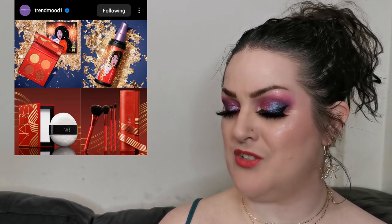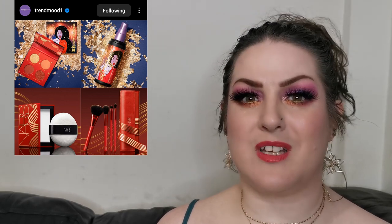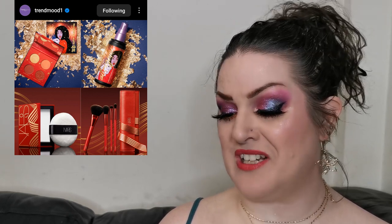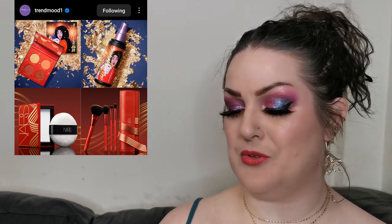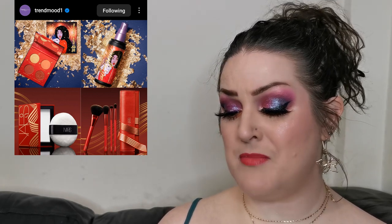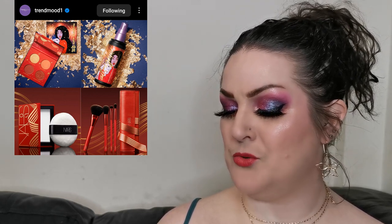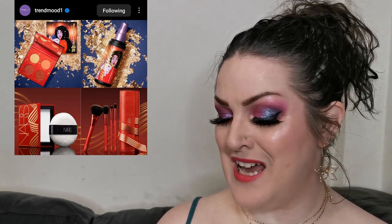Okay, so more Lunar New Year releases. So NARS have released a brush set for $95. There are four brushes in there, I believe. Packaging looks beautiful. The case to hold the brushes looks beautiful. They're also releasing, or have released, a light reflecting setting powder set, and that retails for $42. And then Urban Decay have collabed with Robin Eisenberg with an eyeshadow quad palette, and the All Nighter setting spray, obviously in the packaging for the collab.